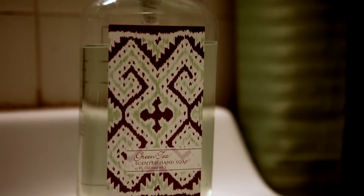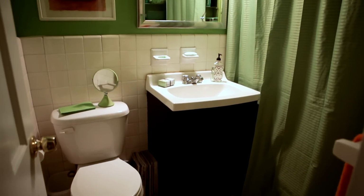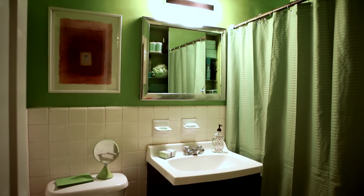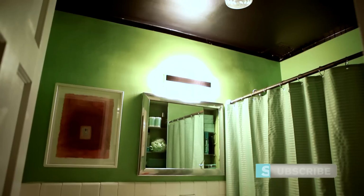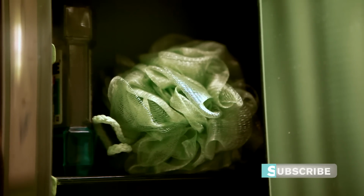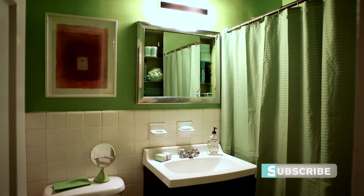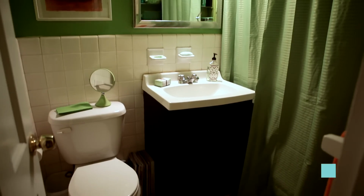Well, the bathroom, I wanted to be a completely different contrast from the rest of the apartment. It started with the shower curtain, and from there I matched the paint and painted the walls. And then the medicine cabinet, I found everything that matched. Keeping it a solid color, it makes that small space feel like it is bigger.